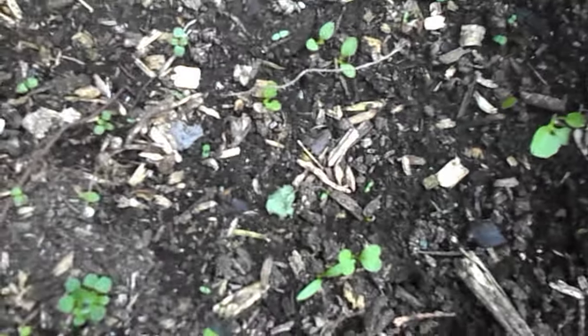Little nice row there. This just looks so delicious. But on a more serious note, let's see what we got here. Oh, look at that. Some radishes for my lunch today.